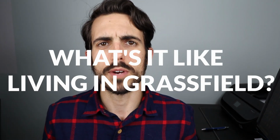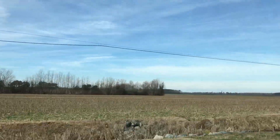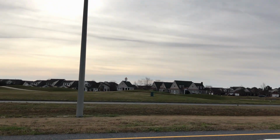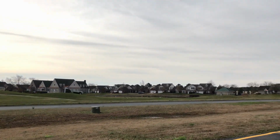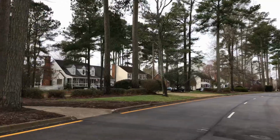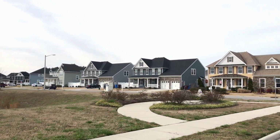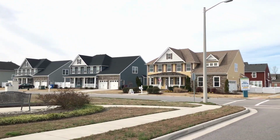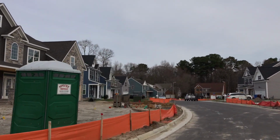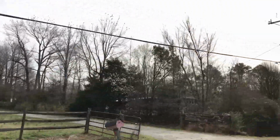So what's it like living in Grassfield? Well, it's a lot of country area, so Chesapeake in general started out more country, and as time went on in the 70s, 80s, and 90s, and 2000s, more new construction was built, and so a lot of that country land, or grassy fields, got built up into more neighborhoods. And so you'll see a lot of neighborhoods in the middle of a bunch of areas that are just country. And so it feels like you're in suburbs, but then sometimes it feels like you're just in the middle of nowhere. And Grassfield goes all the way down to the border of North Carolina and Virginia.